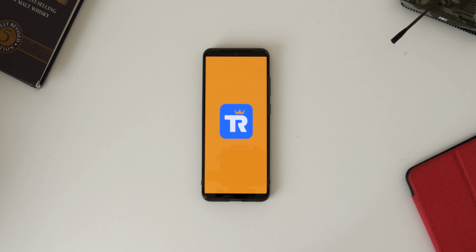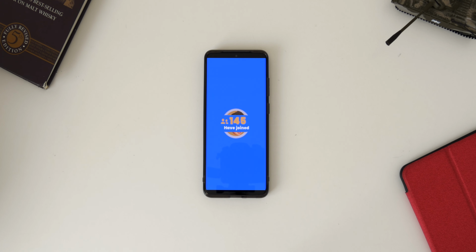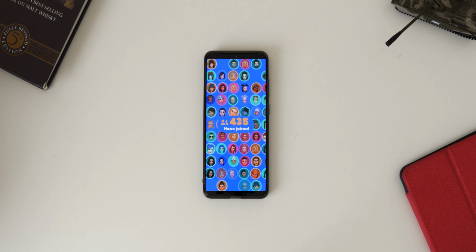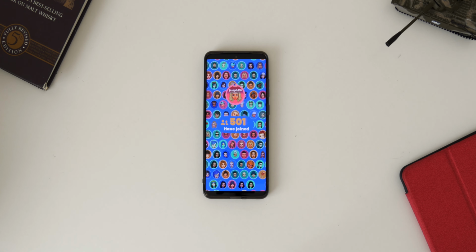It puts you up against various different players until you pretty much get down to the last 10 and you compete to win. So if you're pretty good at these types of games or you're just very knowledgeable, this might be something you want to download and have a go at. It can actually be surprisingly fun, rewarding, and you can also learn new things.